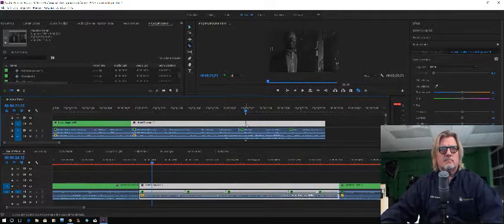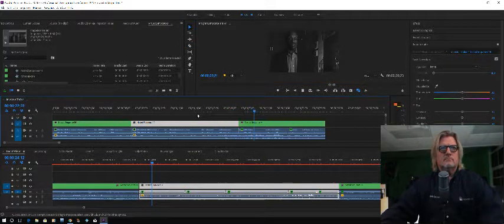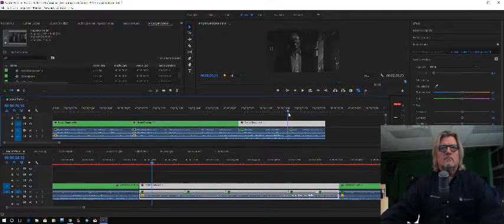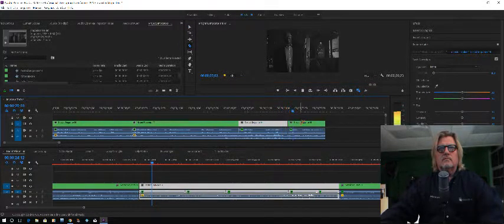See, there's a cut there, so I'm just going to cut that right there. Okay, so what I'm going to do is I'm going to switch. There's another cut there, so I'm going to cut here. This is the video.